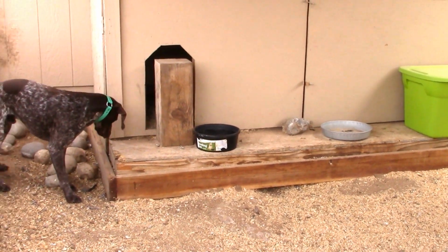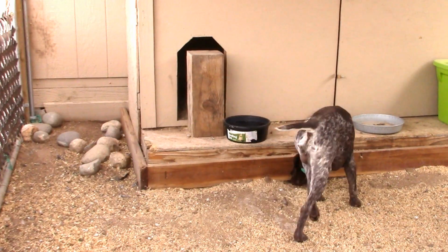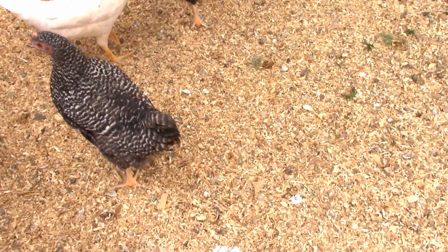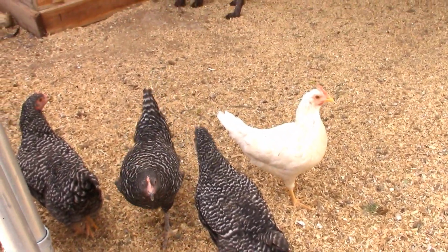And Strut says there is something under there. It's going to make him crazy. Yes, it is. Come on, Strut. Here. Come on, buddy. Whoa, whoa, whoa. Chicken flight. Come on, Strut. All right. I got to get my dog.